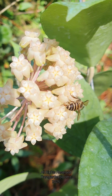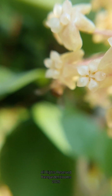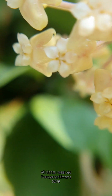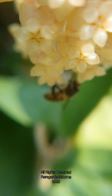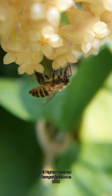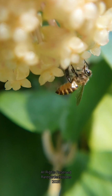Speaking of vital garden allies, we can't overlook the incredible work of bees. These buzzing dynamos are essential pollinators, not just for Hoyas, but for a vast array of plants, including many of the fruits and vegetables we rely on. While they might not be as specialized in their relationship with Hoyas as some moths are, bees still visit Hoya flowers for nectar, and in doing so, they contribute to pollination.